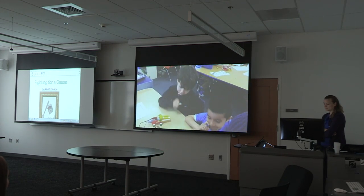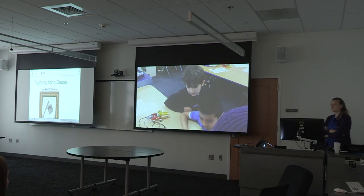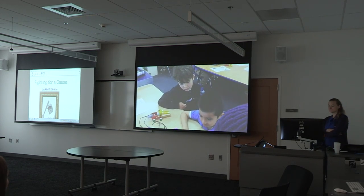I'm never tired of seeing the reactions, especially of the kindergartners, the first time they successfully build and program a robot.